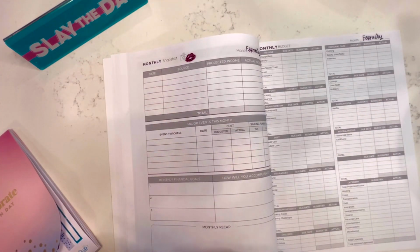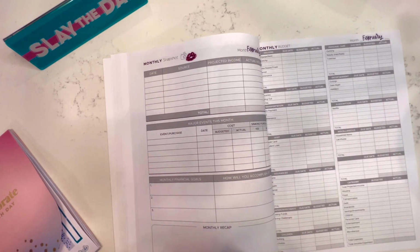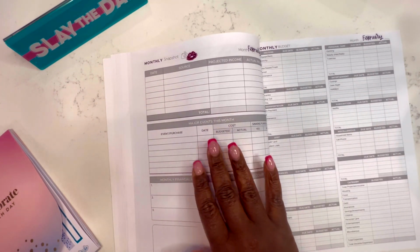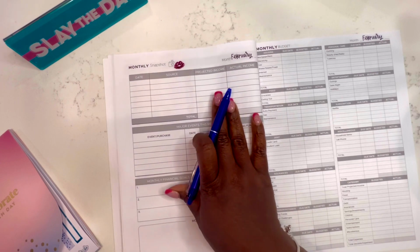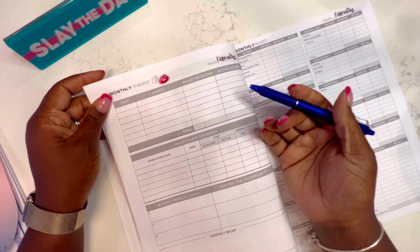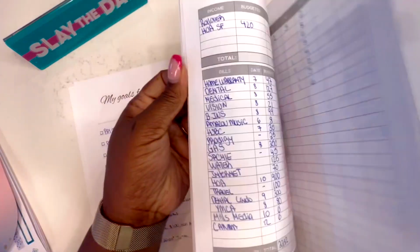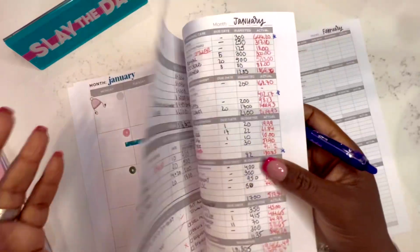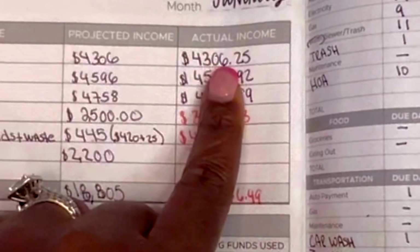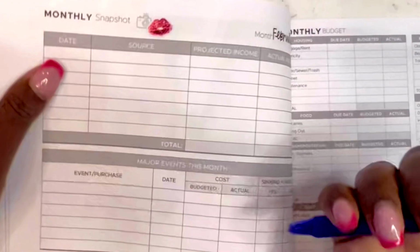So what I do on this page is I write down my projected income for the month and any major events I plan on spending money on. First things first, let me go ahead and take a stab at my projected income. And again, which is why I love this book, I can just go back and reference January's income and use that as a baseline. So I'm just gonna pretty much copy these numbers over to February.